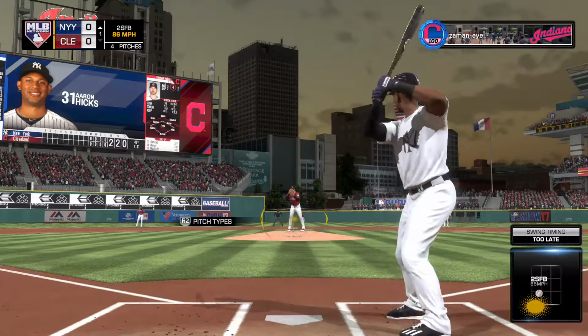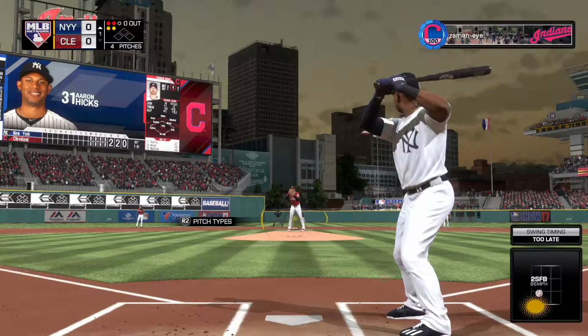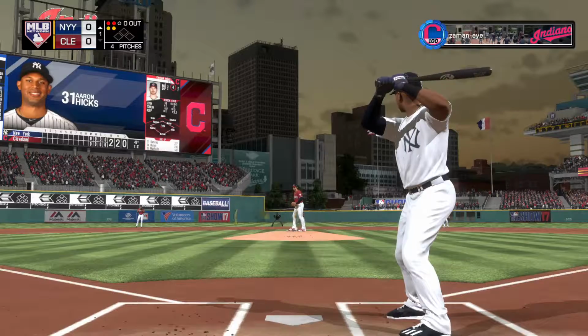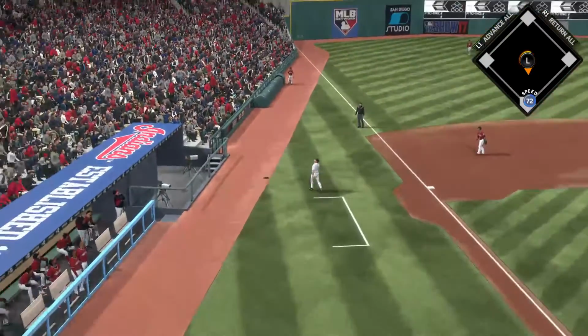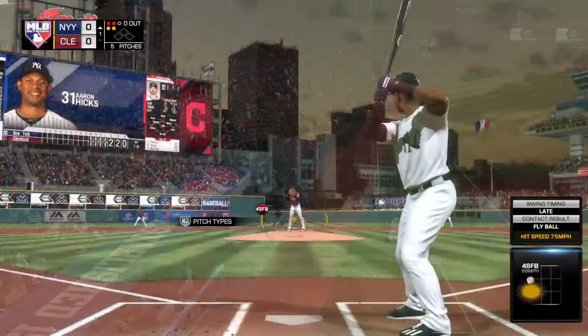2-1 pitch is a fastball, swung on and missed. 2-2. I really like that pitch right there. The batter will tell you everything. You get a late swing right there on a fastball low and away. That means that's a great located pitch.